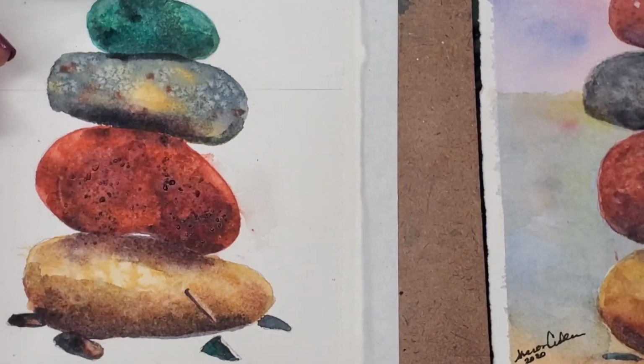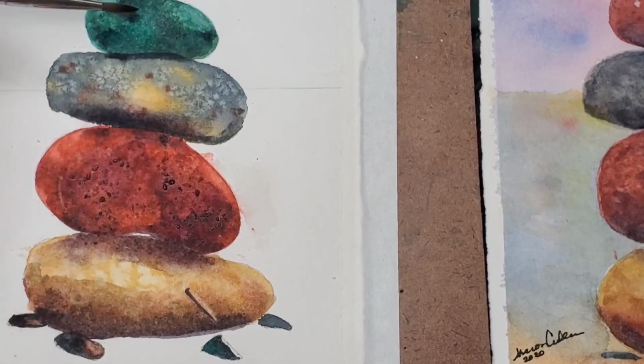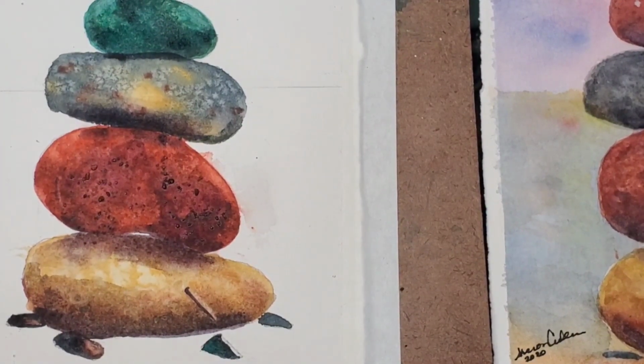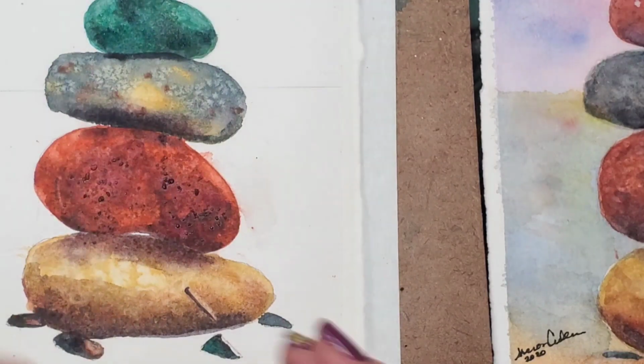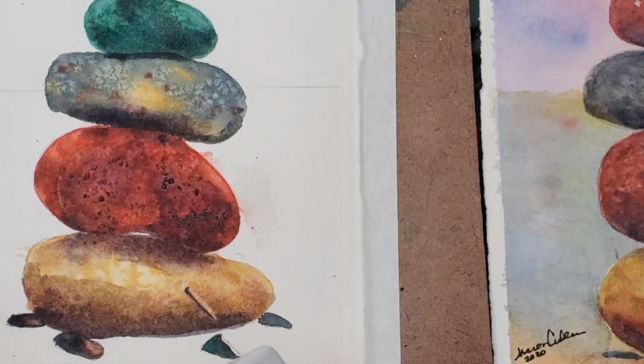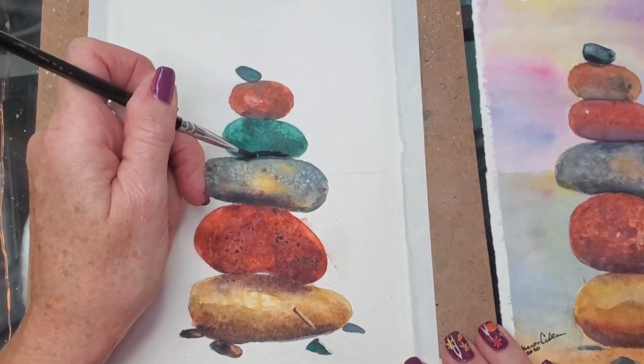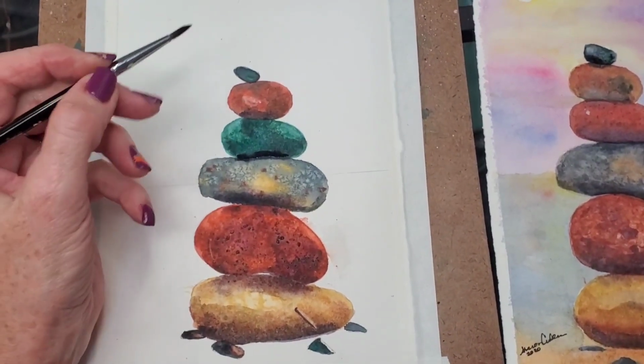Now here on the green, I'm adding a little bit of Payne's Gray, and I just thought the green got a little bit too bright. It really didn't matter though. I did lose some of the salt effect because I did that. So just keep that in mind. You can decide what you would prefer to do on your stone. Now I'm going in here and I'm adding some shadowing with some Moon Glow.